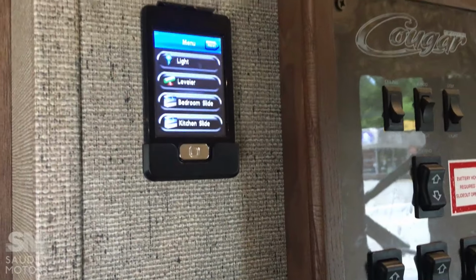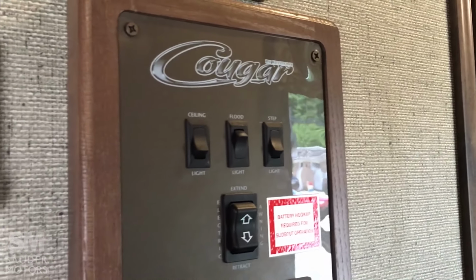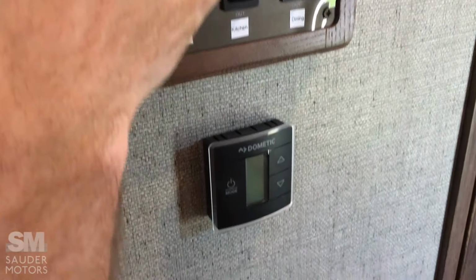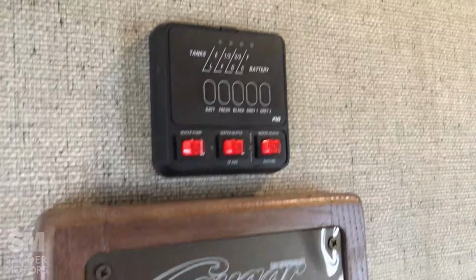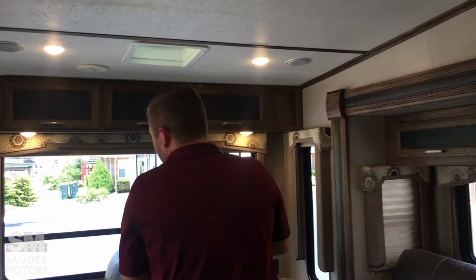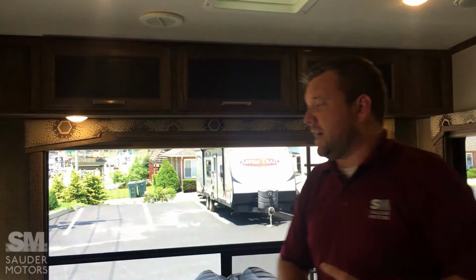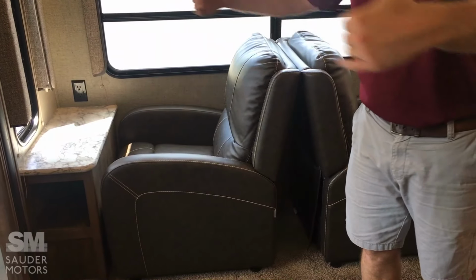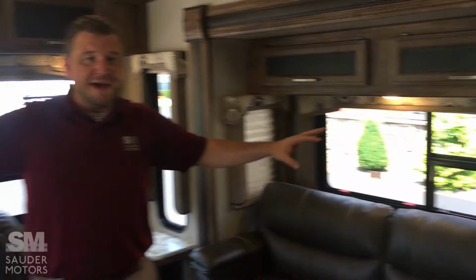Alright, so that is the remote. It goes right up here next to our control panel. And while we're here, this is the control panel. So you've got your slide outs, you've got your awning, you've got your lights, and then you've got your tanks up here. Thermostat right below it with our heat and our air. In the back of the trailer, we have got, they are in traveling position. Obviously they need to be like this for the slides to come in. Opposing slides really opens up the back, gives you a good feel.